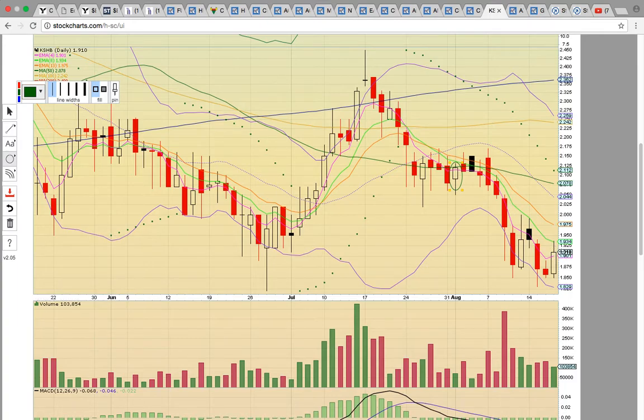Going forward, if it can hold EMA 4 and stay above that level, then it's in play for a bounce and a potential run back up to the middle Bollinger Band, the 50-day simple moving average. If it fails to stay above EMA 4, that'll signal more downside risk.